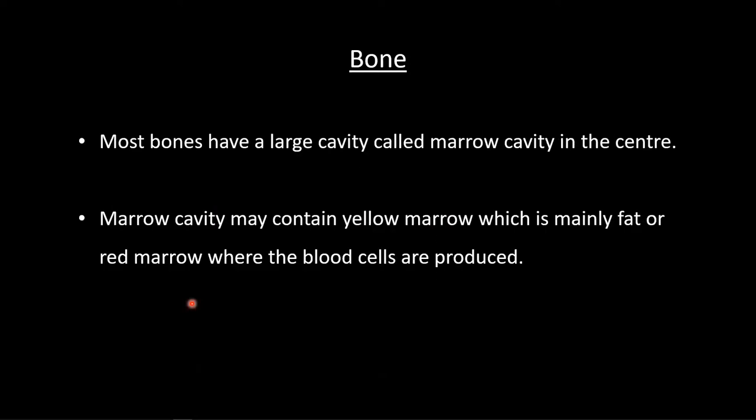Most bones have a large cavity called the marrow cavity in the center. The marrow cavity may contain yellow marrow, which is mainly fat, or red marrow, where the blood cells are produced. So yellow marrow is mainly fat, and red marrow is where blood cells are produced.